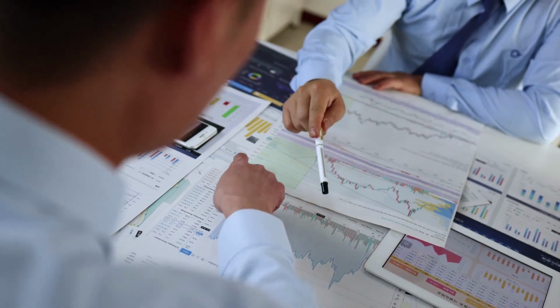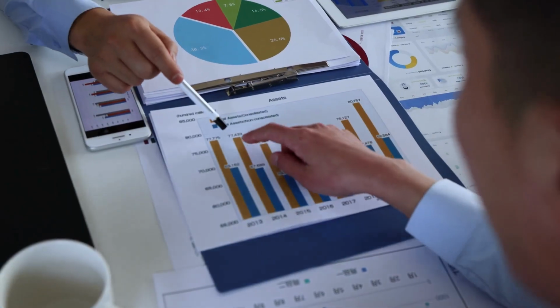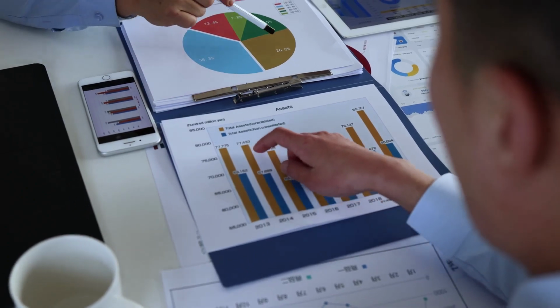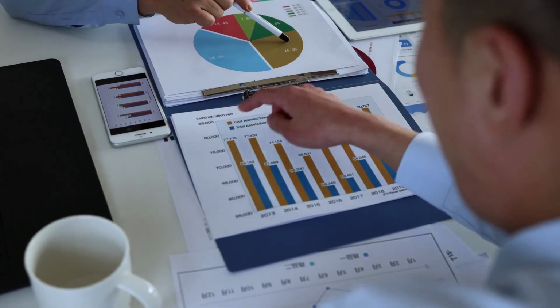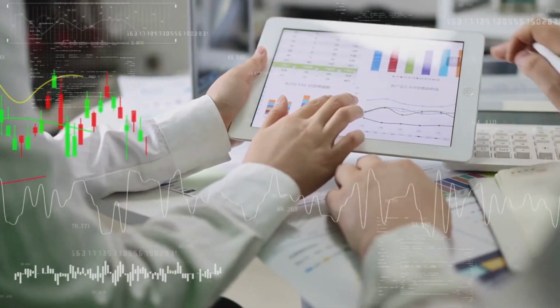But remember, personal interest is just one factor. You still need to consider the financial stability of these companies, their performance, and their future growth potential. And that brings us to the end of our second step: creating your shopping list.